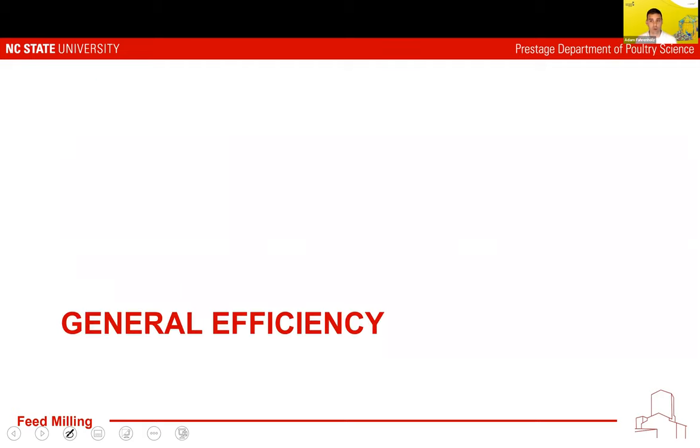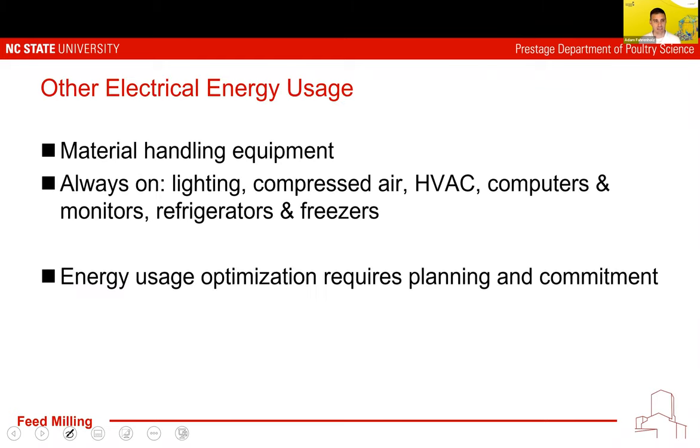All right, we're going to end on some notes of just general efficiency, things that everybody should think about that aren't necessarily tied to the processing centers. There's a lot of material handling equipment in the facility, conveyors and fans and turn heads. Are those things being properly maintained and turned off when they need to be? Things that are always on, lights, compressed air systems, HVAC systems, air conditioning and heating for our occupied areas, computers, monitors, refrigerators, freezers, these things all take a certain amount of energy.